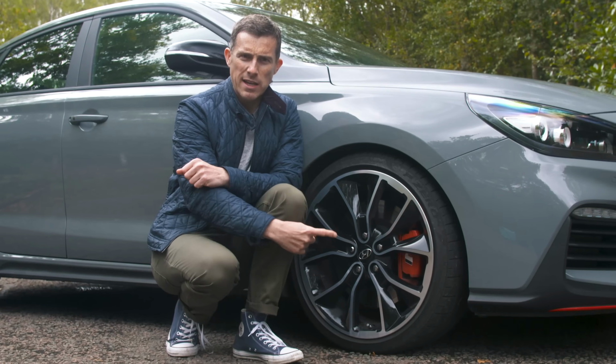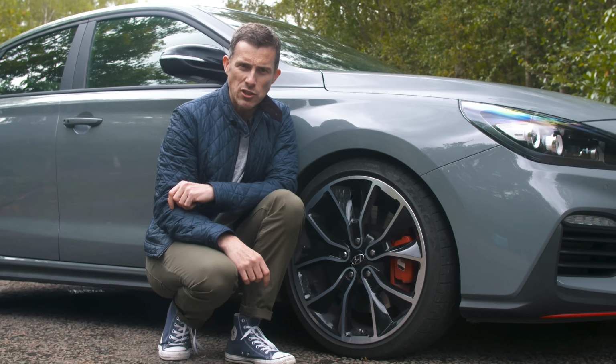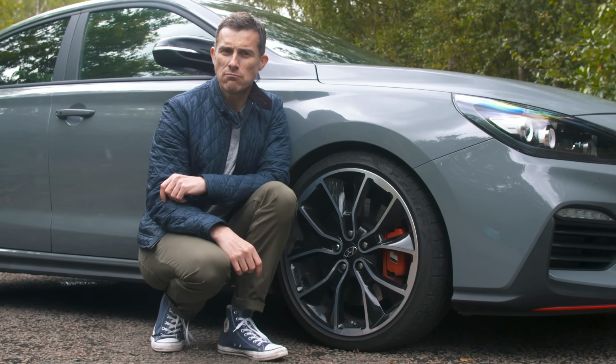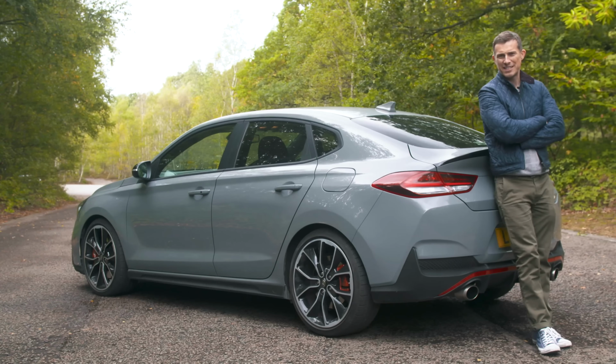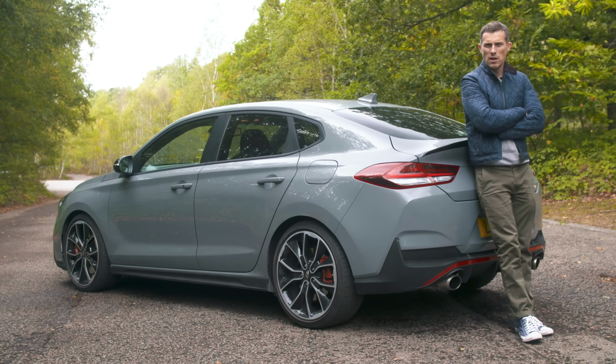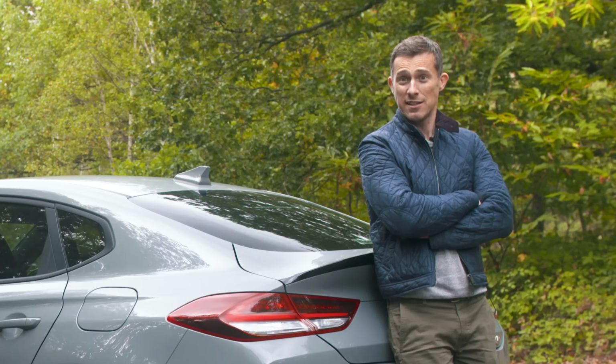You get performance brakes and a limited slip differential, which is electrically controlled, so it responds very quickly for maximum traction out of corners. The suspension is lower and stiffer than the standard i30 Fastback. Also, you have adaptive dampers as standard.